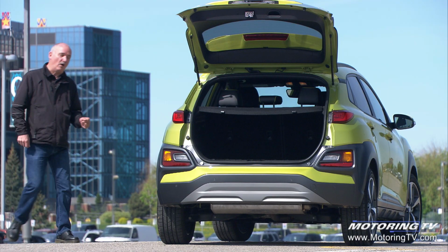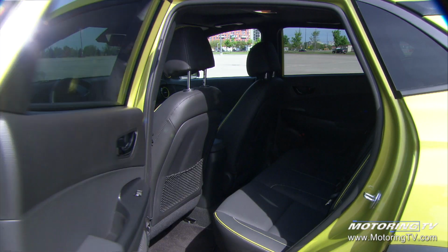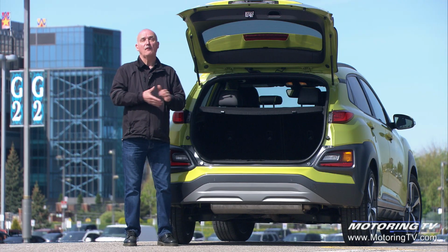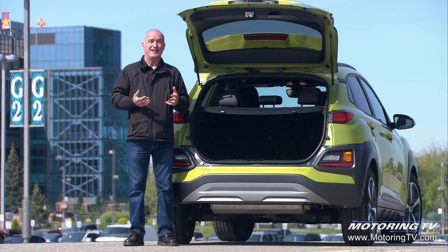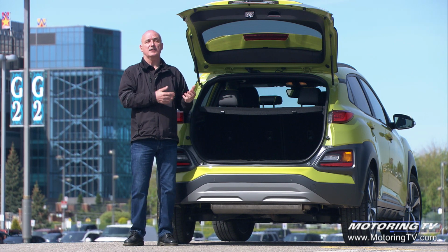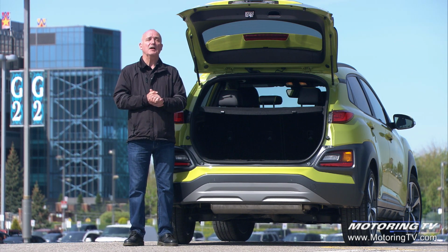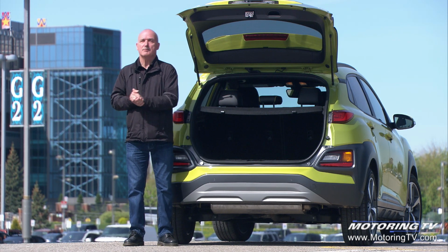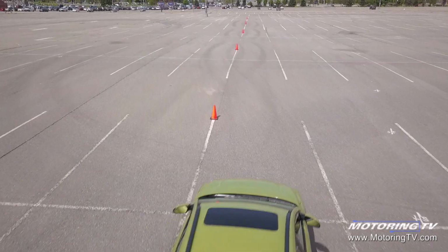The back end has been well conceived. First of all, decent room for a pair of adults. When you get to the back here, 544 litres of cargo space with the seats up and 1296 if you fold them flat. Now that's pretty much par for the course. More than the Mazda CX-3, not quite as much as the Honda HR-V.